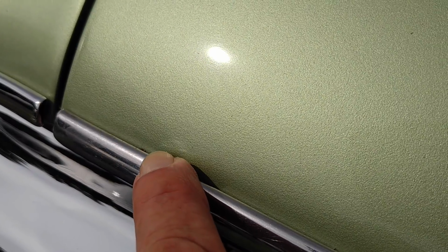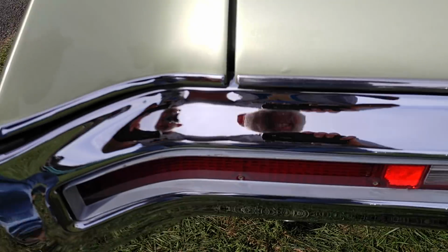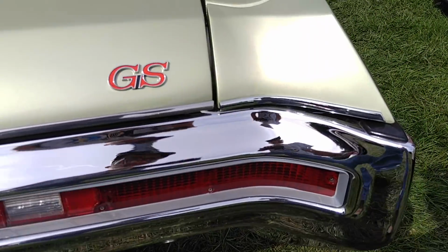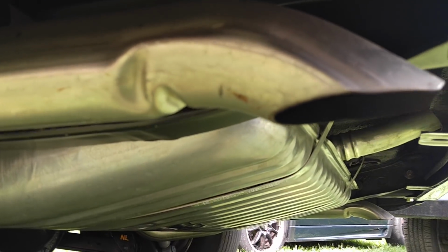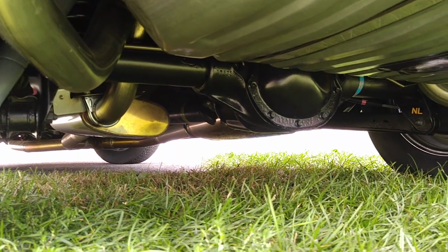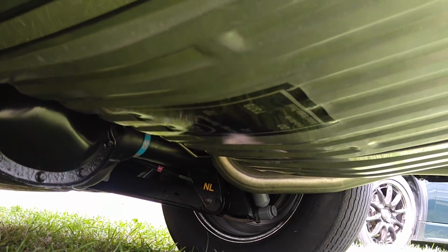A little bit of rust there, bubbling through or something. And that gap, and there's a little defect there, and meh. If you look underneath, white car should have been 100% rust-free. It's got a decently bent exhaust system, kind of crimped the tailpipe. No rear sway bar. It's got the factory stampings. It's got lots of thick black rubberized undercoating to cover up something. Stainless steel muffler. Stainless steel bumper bolts, which are not original. That sticker doesn't belong there.